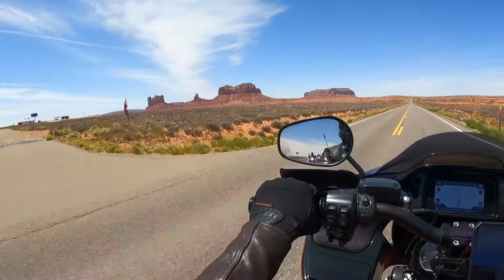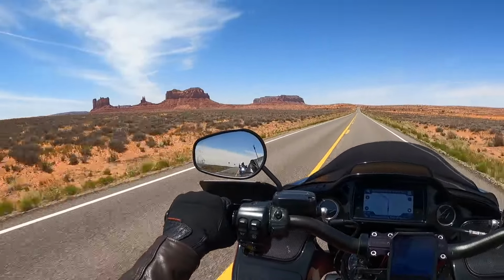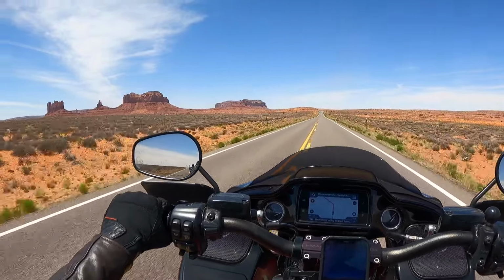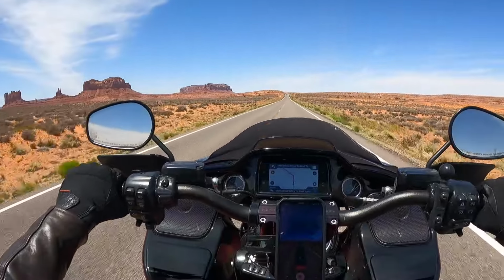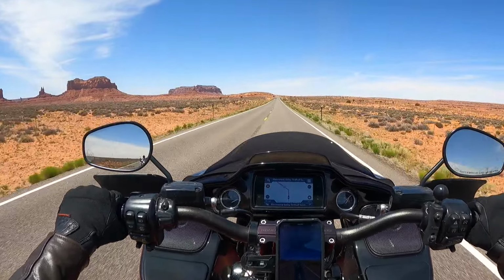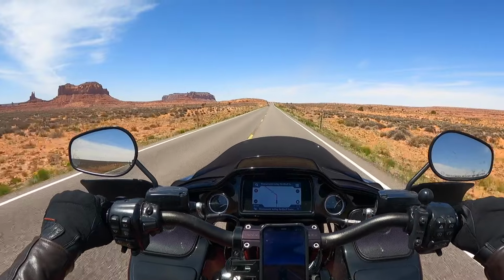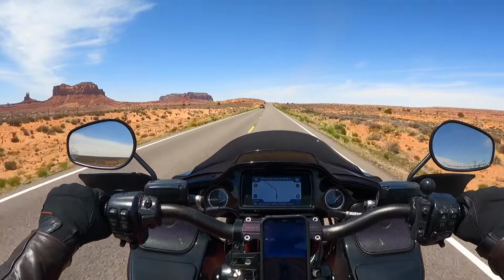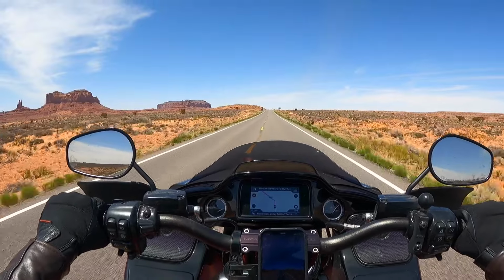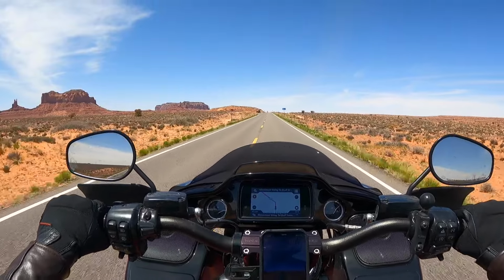If you do ever make it down here, we haven't done it the last 2 times, but the first time I was here, we stayed here, so we got to see both the sunset and the sunrise, which is just absolutely spectacular. Come down to the Mittens, which is where we're heading now, and see the sun come up. It's just unbelievable.